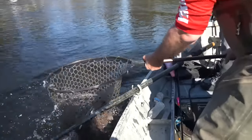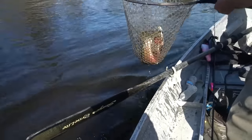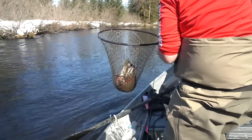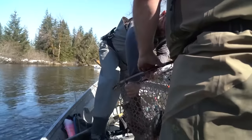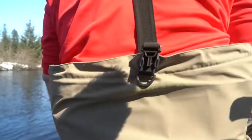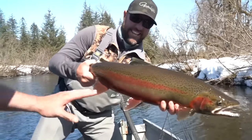Yes! J-Rat! Oh my God, dude. What a beautiful fish. Look at that plug pop right out. Oh, dear Lord. Oh! Yeah, baby. Baby cakes! Look at that fish, huh? And you can see the red stripe.